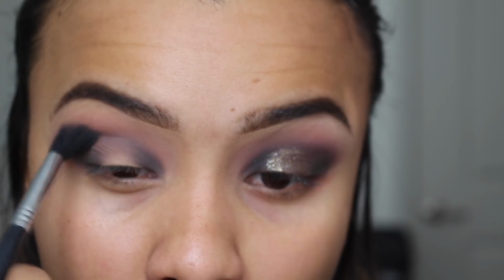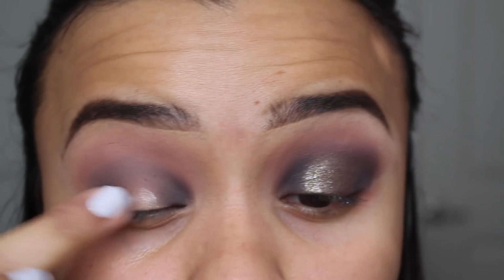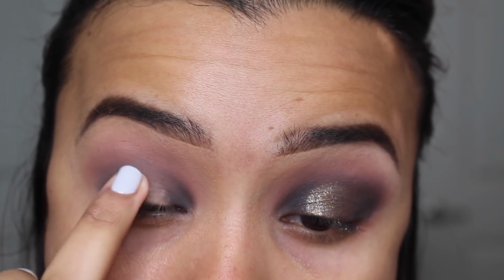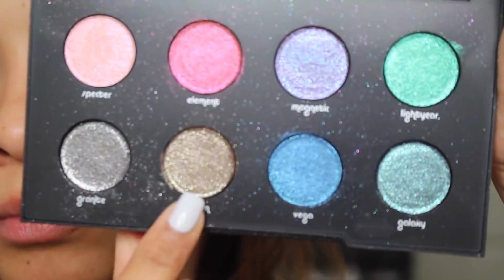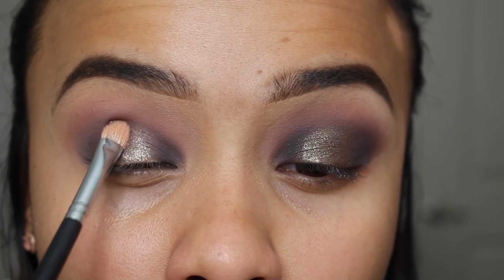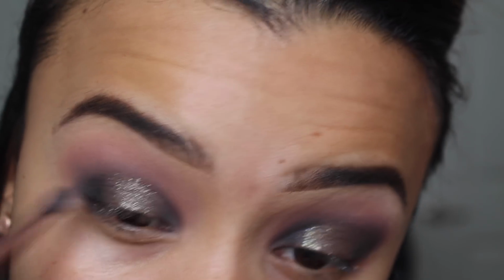And I'm picking up that nude just to blend that out with a different fluffy brush. Picking up my NYX glitter primer, I'm putting that in the center of my lid so that I can have a very nice sticky base for the glitter that I'm going to go into, which is the Urban Decay Moondust palette and the color Lithium. I'm going to use a flat shader brush, and I'm just going to pack that color on the lid of my eye, or the center of my eye.